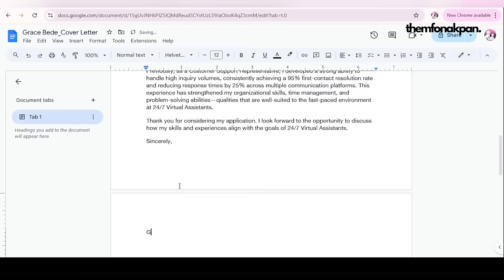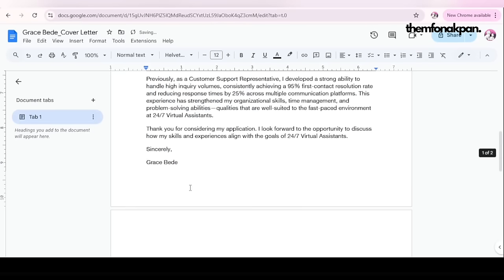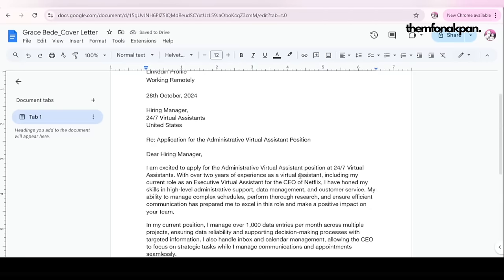Grace. Bring your cursor here, but to your left, and it will change to an arrow. Then you drag up. Okay? And then you bring your cursor to the end of your name and click on delete. It will delete the last page.